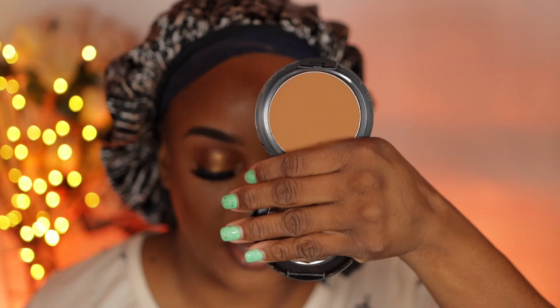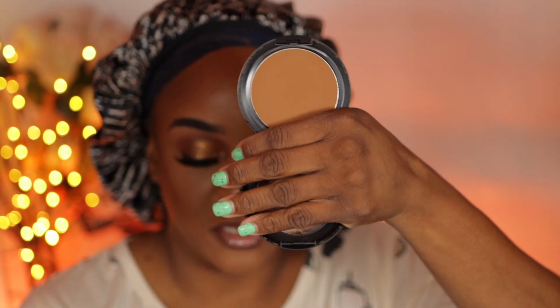Little bit of my Studio Fix powder in NW48 to lightly, very lightly, because I feel like this concealer sets itself, but I need to dust away the powder, even though I feel like it settles so nicely that I don't have a cast. You know, like how I would with a banana powder or a very light powder, this one is perfect.